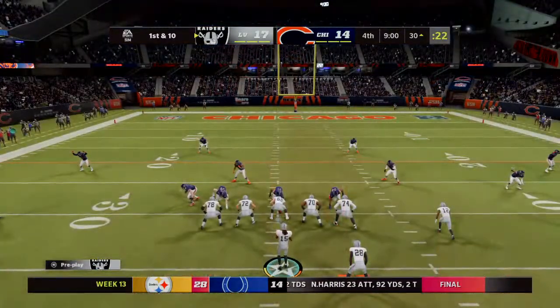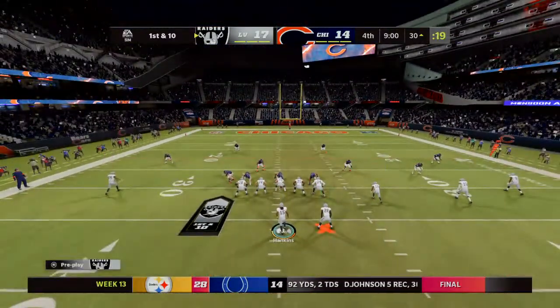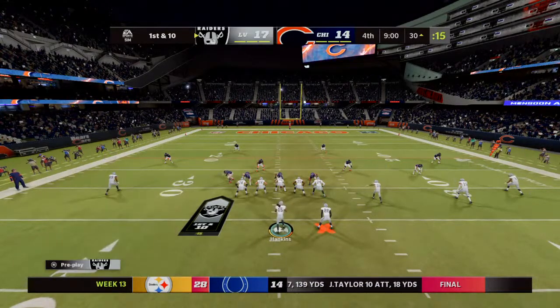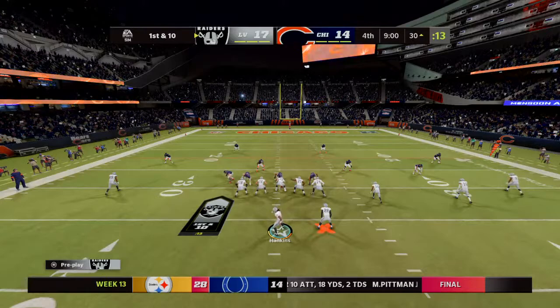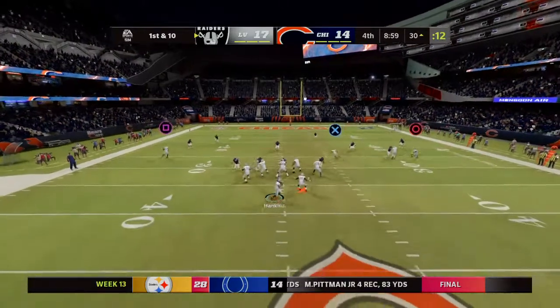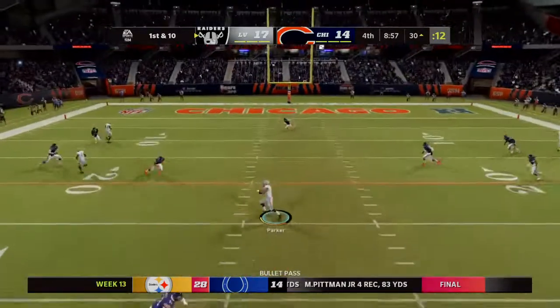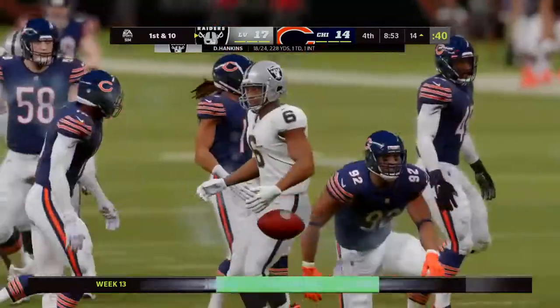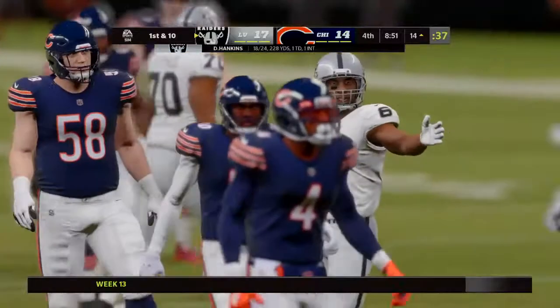So signs of life in what's been a dormant offense in this 2nd half. Here's 1st and 10. Looking to throw. Hankins. And this is Parker, complete. And they'll work it inside the 15-yard line before it's all said and done.